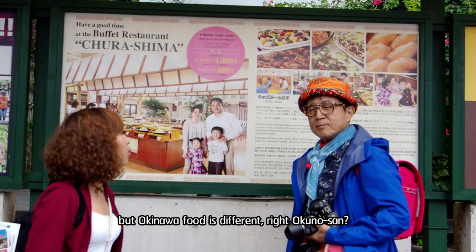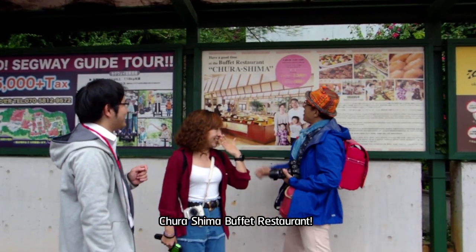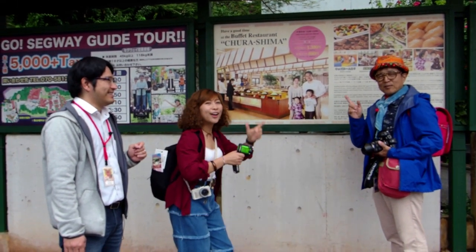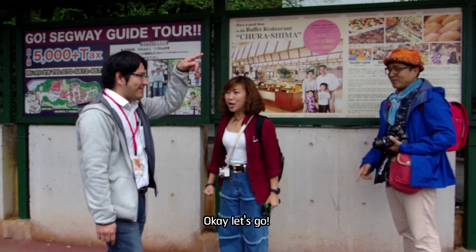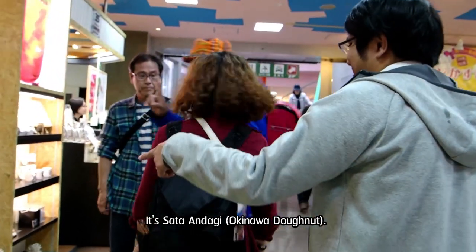Since we came to Okinawa, we only ate the normal Japanese food. Okinawan food is different, right, Okuno-san? Yes, I think so. Churashima restaurant, a buffet restaurant. Eat as much as you want. Yeah, buffet. Okay, let's go.